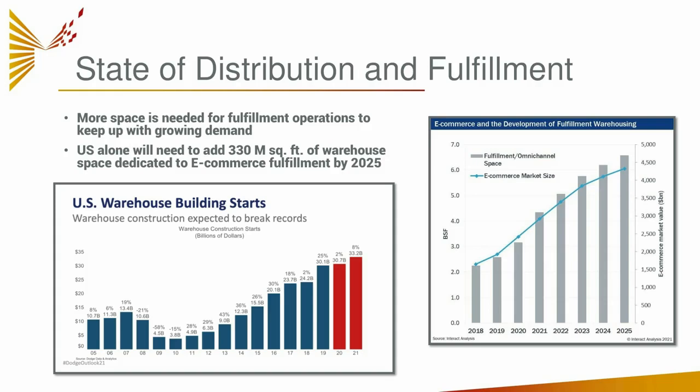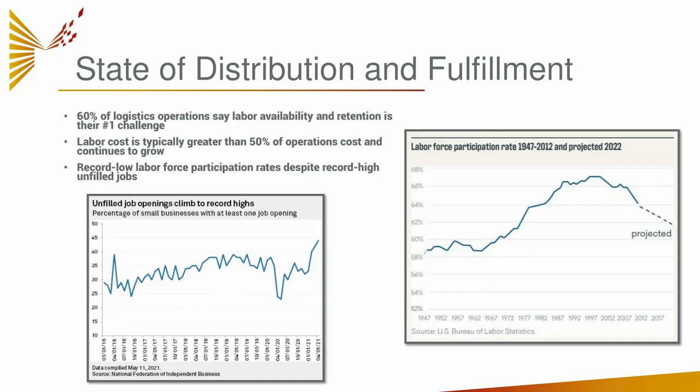And we're trying to figure out how we can keep up with demand in the short term as we're building more space. And how do we do more with less? And speaking of doing more with less, there's also a labor crisis going on right now. 60% of logistics operations say labor availability and retention is their number one challenge. Labor cost is growing, and it's already typically greater than 50% of the overall operational cost within a logistics company.